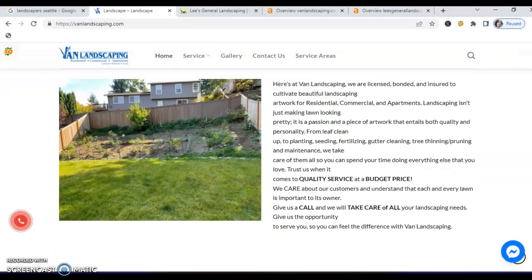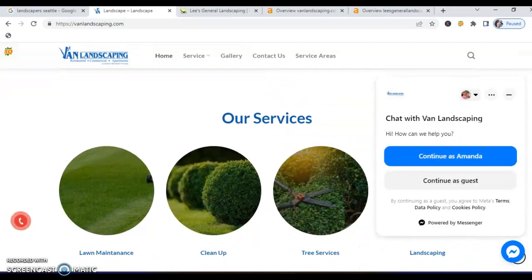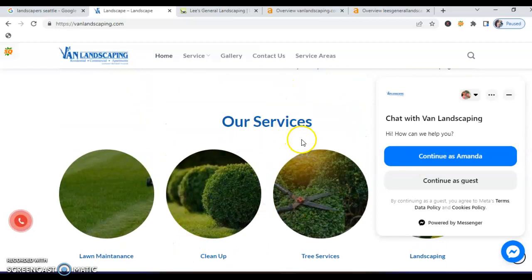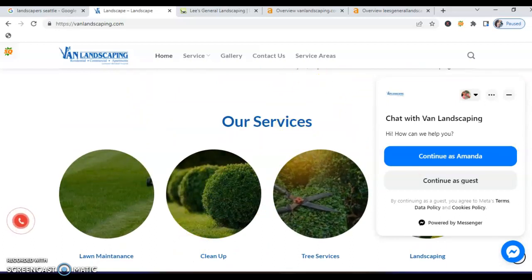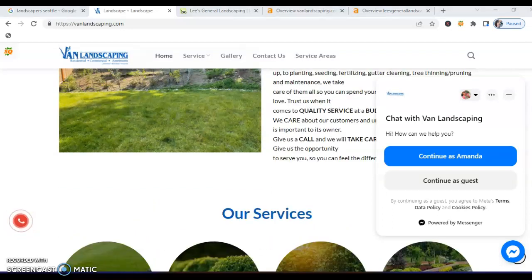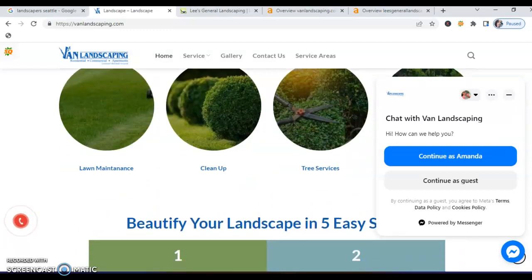Now, what I would suggest is a little more detail on your services. Services are key to put right underneath your main header, which is what you've done, and that's really great. But just a little more in-depth detail about each service would help tremendously.